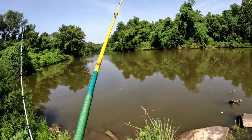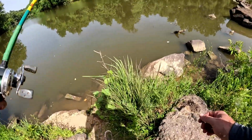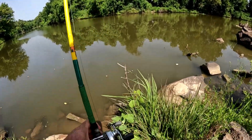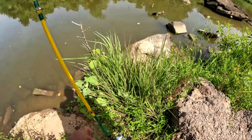But, all right, got this bait back out there. Got my rod holder back in the ground. It's real hard right there, old road bed. Can't really drive them in too far, but they're doing the job. All right.